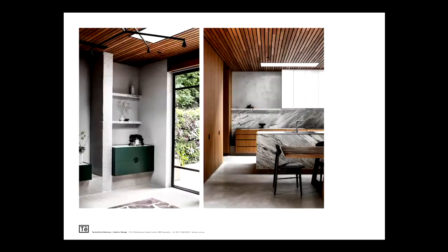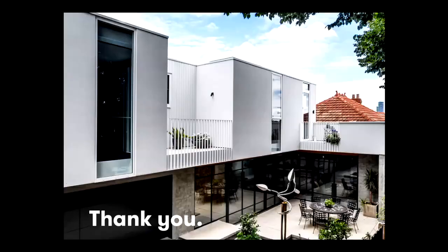So all in all, Rowena Parade was a house designed for clients who were eager to create a private sanctuary within a fast-paced and rapidly changing inner city suburb. And instead of closing itself off, the house welcomes pedestrians to peek through and vice versa. A house for entertaining all year round with a strong connection to the outdoors as well as the existing heritage architecture. Thanks.